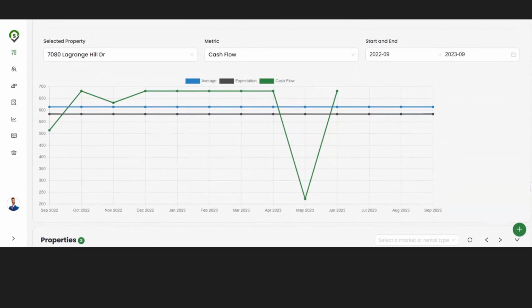So right now we're going to ask you for your estimated cash flow annually, your estimated maintenance annually, and then the estimated vacancy. And you can see these metrics listed here. But right now, let's focus on cash flow.